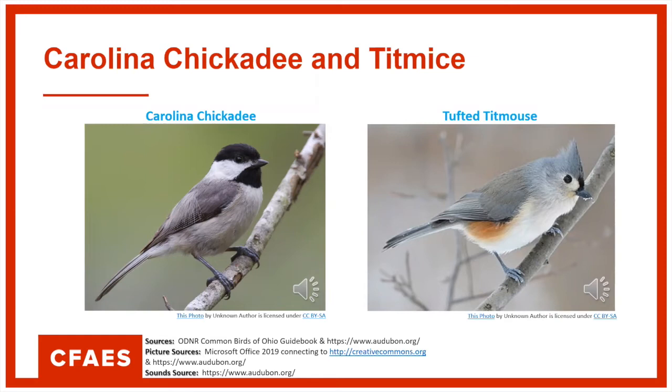Carolina chickadees, their diet consists of insects, seeds, and berries. Caterpillars make up a majority of what they eat. They also eat moths, beetles, aphids, spiders, and other types of insects. They'll also eat weed and tree seeds, berries, and small fruits.